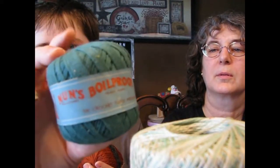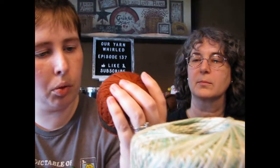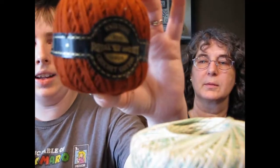Here, I'll show you why. This one's called Nun's Boil Proof Crochet Twist. It has the label still on it. It's never been used. It's a very nice kind of off green color, and then you have this Royal Society Crochet Cotton and Knitting that has its label on it.